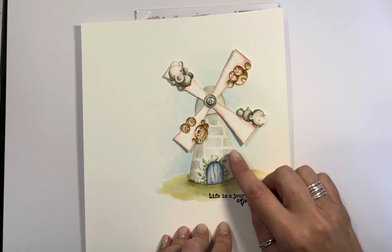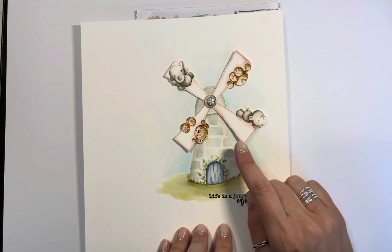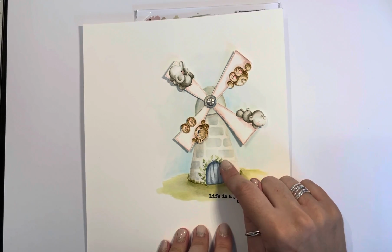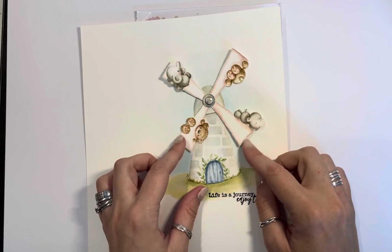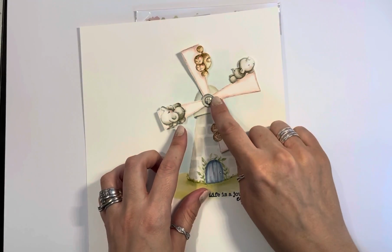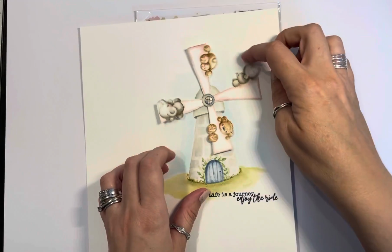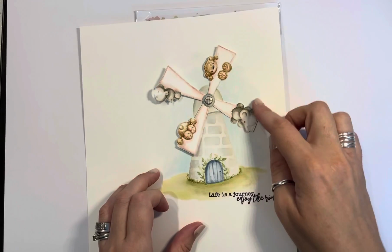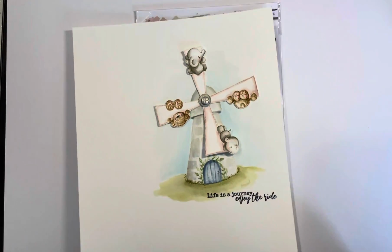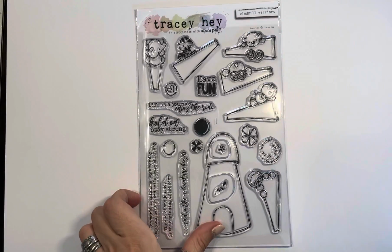I've used a stencil on the background to create the stone effect of this one. This is actually a Funky Fossils stencil. And then I've cut the blades out, like I say, and then all I've done is cut the little circular bit out, pop the brad through, so that it means that you can actually turn the windmill like so. So it's a really fun one to play with, that one. So that's Windmill Warriors.